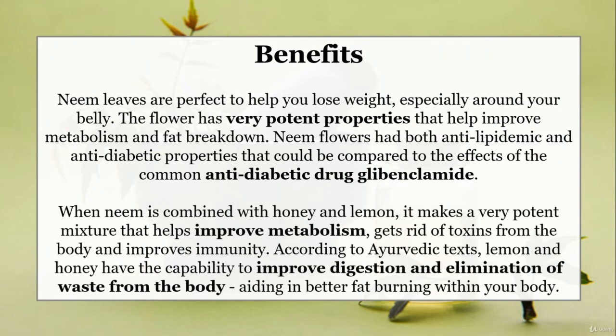When neem is combined with honey and lemon, it makes a very potent mixture that helps improve metabolism, get rid of toxins from the body, and improves immunity. According to Ayurvedic texts, lemon and honey have the capability to improve digestion and elimination of waste from the body, aiding in better fat burning within your body.